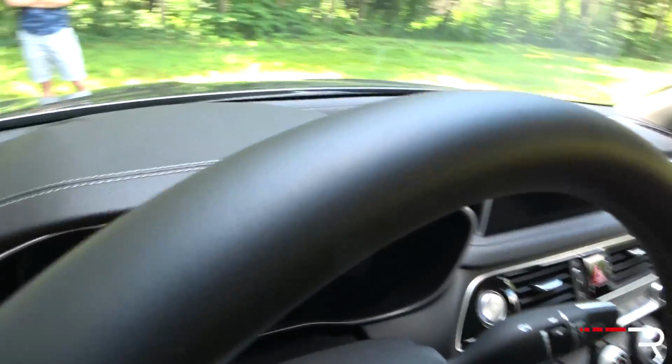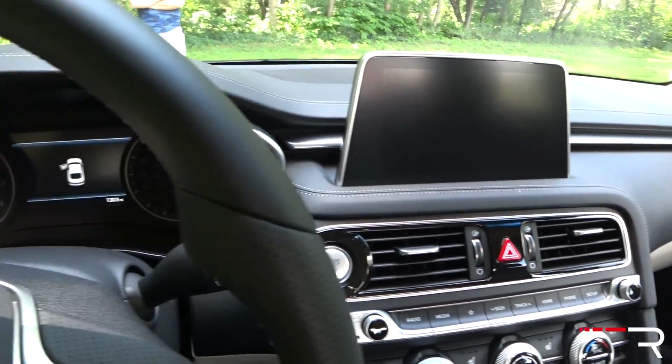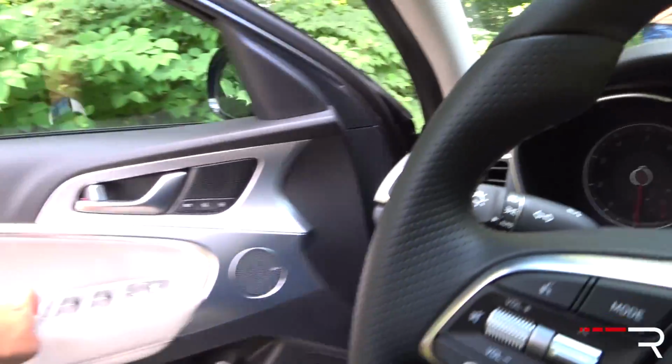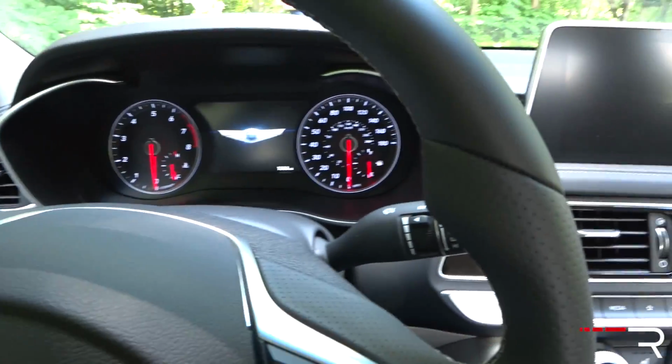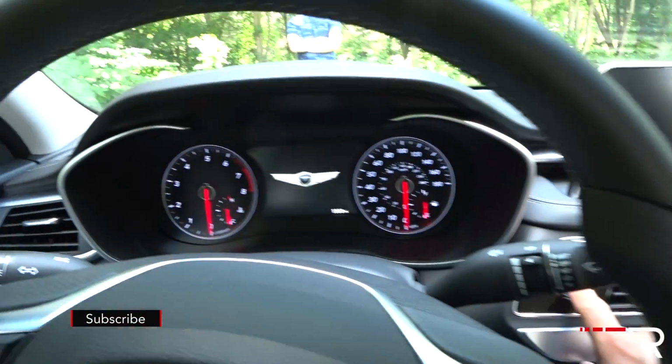Now, getting inside, you'll notice that the interior definitely has a lower feeling. This sits much lower than all the other Genesis models that I've tested. And then when you shut the door, it sounds pretty solid. There's a water bottle in the door handle, which is what you heard earlier. Now, if you want to start the vehicle up, you can see here it comes with a lovely manual. Put the clutch in and then push the button here to fire up the engine.